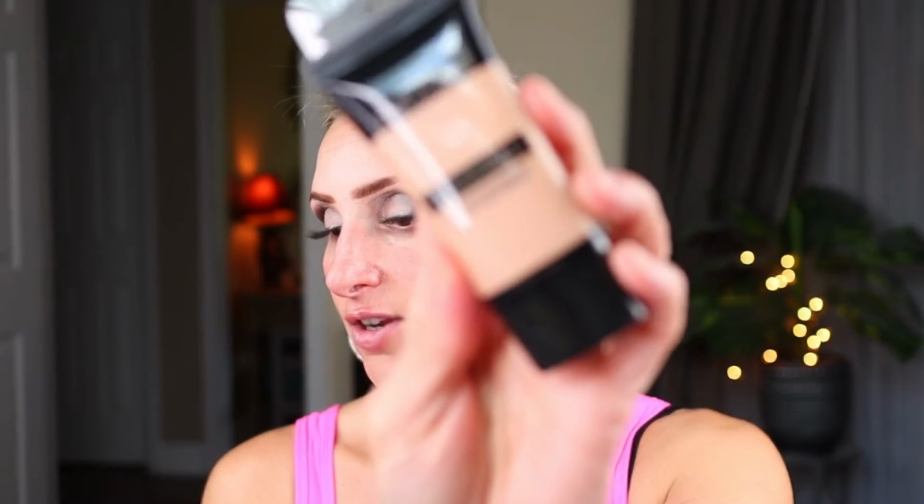So we're actually gonna move on to foundation and come back to the eyes in a little bit. I'm gonna use this Wet n Wild Coverall foundation. This is in Fair Light. Got this at the Dollar Tree a while back. It's really, really nice.